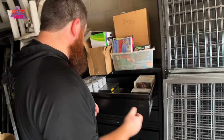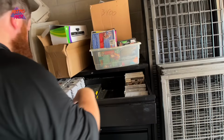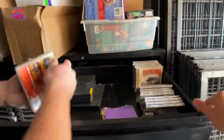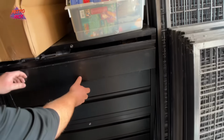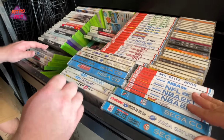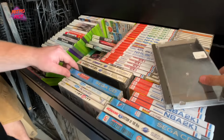There's wrestling. Here is a crap ton of random cases. Are they cases? Yeah, I don't think there's any games in them. I'm assuming. I may be wrong. Let's find out. They might have them. No. Oh, dang it. Okay, that's okay. Let's see what's in there. Oh, that's neat. I don't think they're worth anything. It's just cases, yeah.